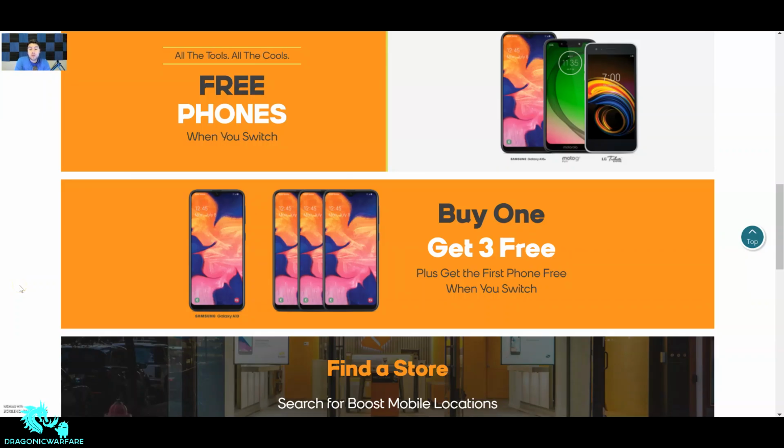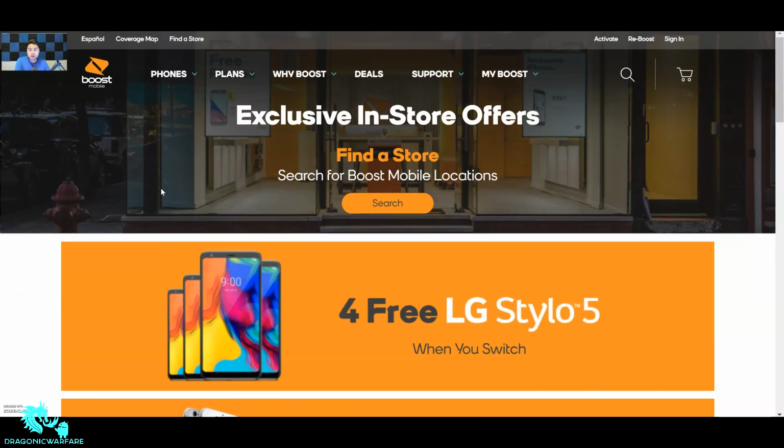In today's video, we're talking about a buy one get one promotion. So yes, guys, another BOGO deal, and this is actually an updated BOGO deal that Boost Mobile currently has going on. As you can see here on the screen, Boost Mobile has a sale currently going on. Now, this is an exclusive in-store offer only.